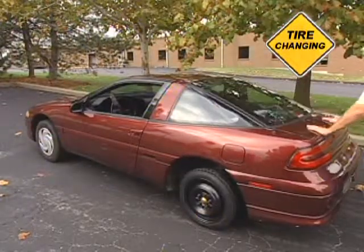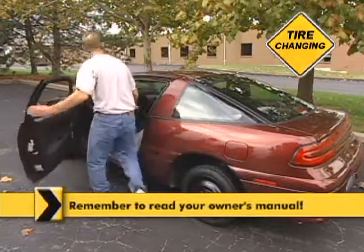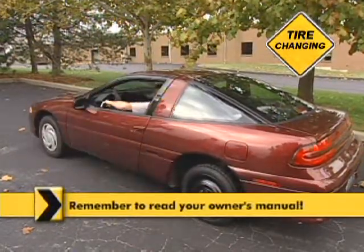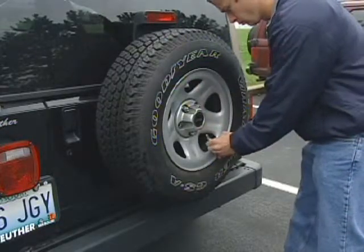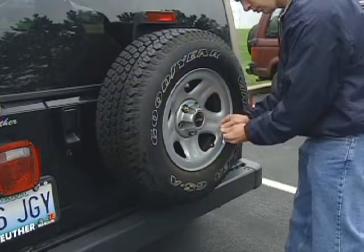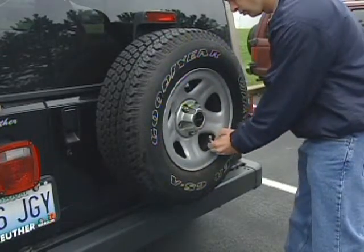At this point, you're ready to go, but remember, all cars are different. Read your owner's manual for more specific information about how to change the tires on your car. Finally, on the subject of tires, a reminder. Be sure to check the tire pressure on your spare every month or so. You don't want to get caught with a deflated spare tire.